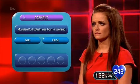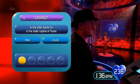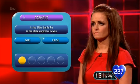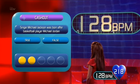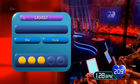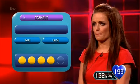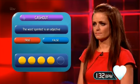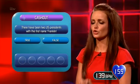Musician Kurt Cobain was born in Scotland. False. In the USA, Santa Fe is the state capital of Texas. False. Singer Michael Jackson was born after basketball player Michael Jordan. False. England compete in rugby's Six Nations Championship. True. The word sprinted is an adjective. True. Oh! There have been two US presidents with the first name Franklin. True.